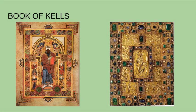It is actually a copy of the Christian Bible. The Book of Kells was created in Ireland by monks a very, very long time ago, and they used feather pens known as quills to create all of the beautiful images inside these books. They used many colors and designs, such as Celtic knots. The cover of the Book of Kells is covered in jewels. It is very beautiful and very expensive.